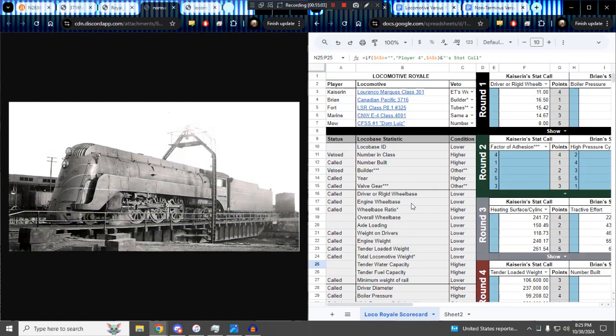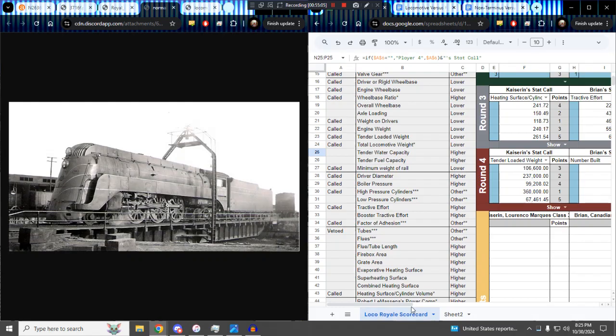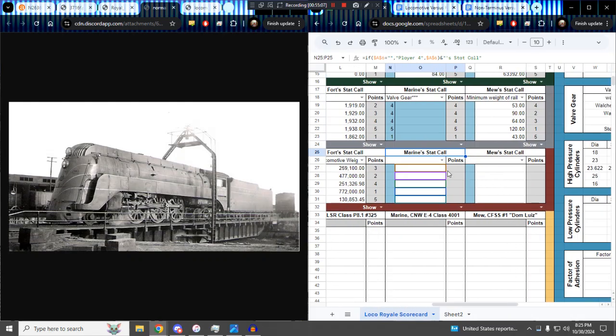What about Power L1? That usually sucks for big locomotives, doesn't it? That's Power MT. Well, that was Power MT, no, but yeah, his is really good if I remember correctly. However, I would suggest axle loading. Even if you don't have the stat, we can do math. Well, Marine said flute tube length, so going once, going twice.